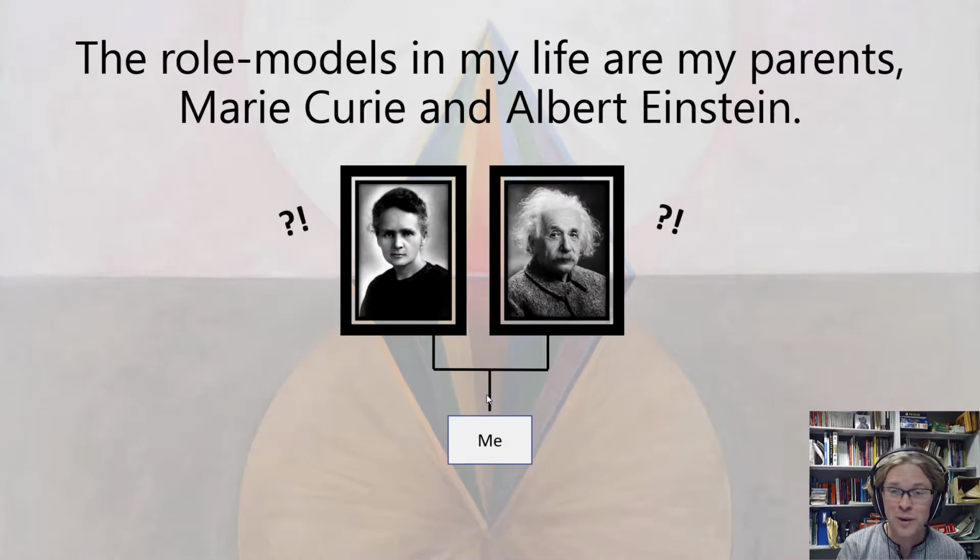The role models in my life are my parents, Marie Curie and Albert Einstein. Okay? Strange way to talk. Make sure your intonation goes the right way and the speed goes the right way. The role models in my life are my parents, Marie Curie, and Albert Einstein. So make sure there's no gap between my parents, Marie Curie. Or people will think that you're trying to say your parents are Marie Curie and Albert Einstein.